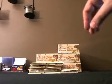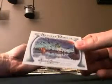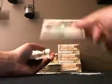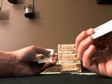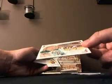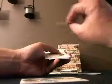The mini is a Brooks Robinson. Dr. James Andrews, who is the famous surgeon who does all the knee scopes and so on and so forth. There's a Natural Wonders card, Cave of Crystals. And we have our first hit, Griffin Stadium, number 231 out of 250. To figure out who played there and who that card's going to go to. The mini is Mike Ault.